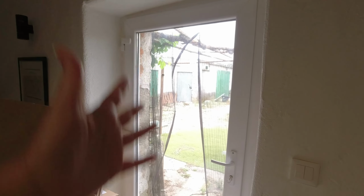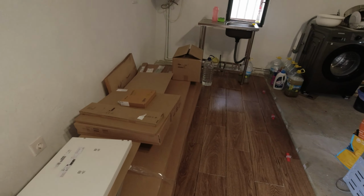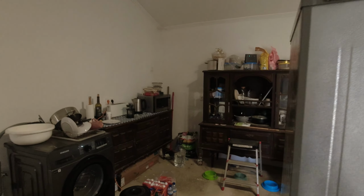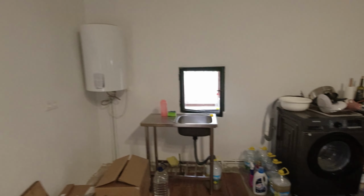or my warehouse area, garage space if you wish. But yeah, so this is where we're at. I guess this is ground zero, and hopefully in the next couple of months I can transform this space into a real kitchen.